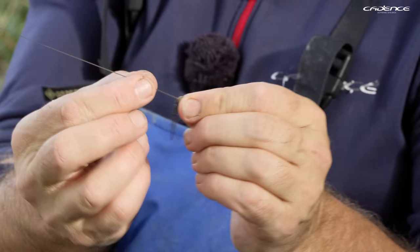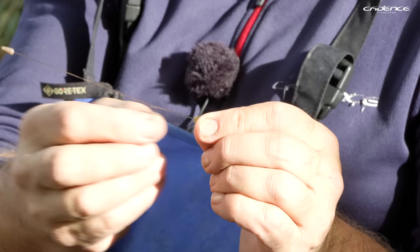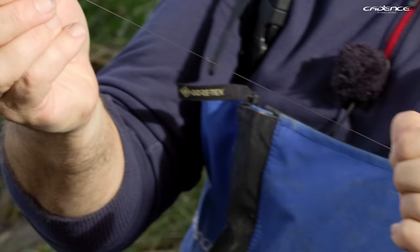is doubled up in that loop, which helps prevent tangles, stops the hook length from wrapping back around the feeder or the back of the lead. I've still got that bolt effect. So the swivel is being stopped by that gripper stop. But if I were to get snagged up whilst I was playing a fish, that gripper stop will come off and move up the line and hopefully allow the feeder or the lead to free. And it's happened many times.